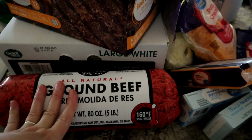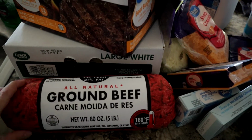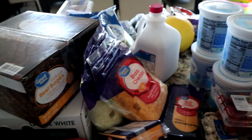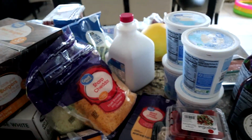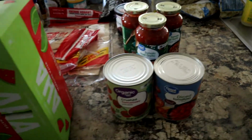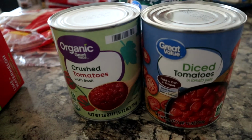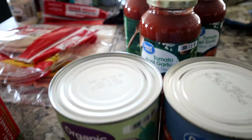Lots of ground beef. I had a bunch of recipes that I wanted to make with ground beef, and so I settled on 2 of them. Next week I'm going to be making more ground beef recipes because I am excited about them. And then we have more of our stuff. So crushed and diced tomatoes, that is for the chicken recipe in the crock pot.